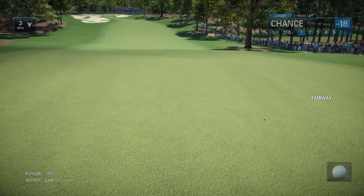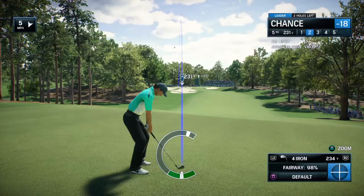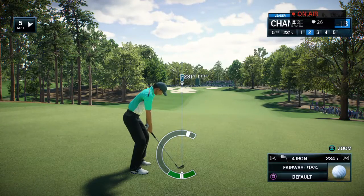Ideal position, sitting up perfectly. Nice position, short grass, second shot.